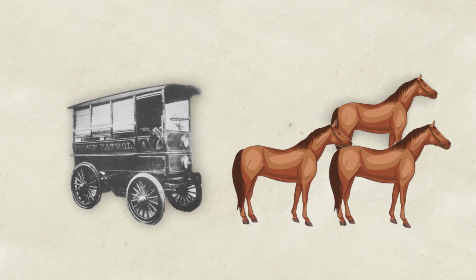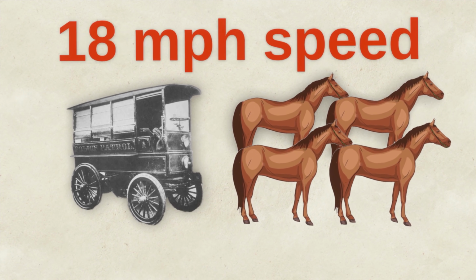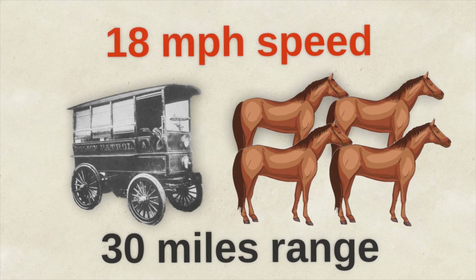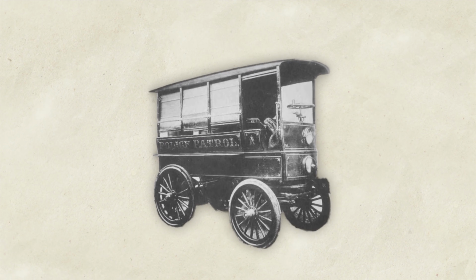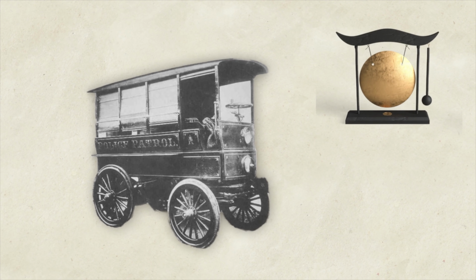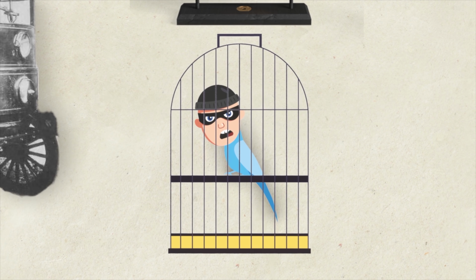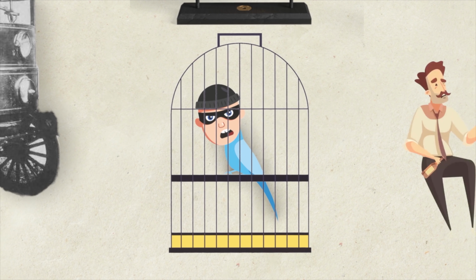It's a 4-horsepower electric wagon with a top speed of 18 miles an hour and a range of 30 miles when the batteries are fully charged. So it's not going to be chasing anyone anytime soon. But it has a gong that is pretty dramatic. It's also got an onboard holding cell for prisoners. This is useful as its first assignment is to pick up a drunk guy.